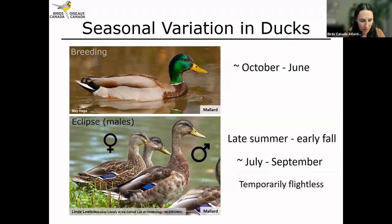Just a quick note about duck coloration now is that there is some seasonal variation in ducks. So females look the same year round, but males will have breeding plumage like that mallard up on the top. But then in the late summer to early fall, the males will go into eclipse plumage. And so then you'll see them like they are at the bottom picture there with the male on the right and the female on the left. And so basically the male takes on a female type plumage.